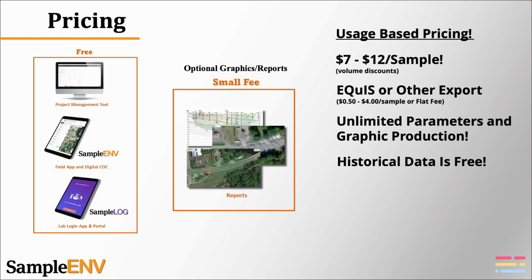Let's say your project has 40 years of data. We go by the day you started the project within the platform, and any data and samples collected prior to that date can be uploaded at no cost. We only charge for samples going forward from the day you start the project. The reporting functionality will be available on both new samples and historical samples if you've opted into the reporting.